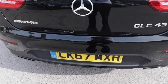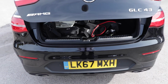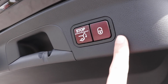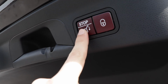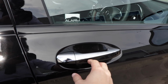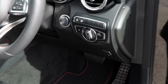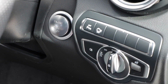Part of the keyless package, again, we saw on the E-Coupe, if you just wave your foot underneath, that'll open the boot. And then up here, we've got 2 buttons. This one on the right will lock and close the boot and lock the doors, and that one will just close the boot. Again, keyless entry, mirrors fold. Interior, got the keyless go, 360 camera just there.